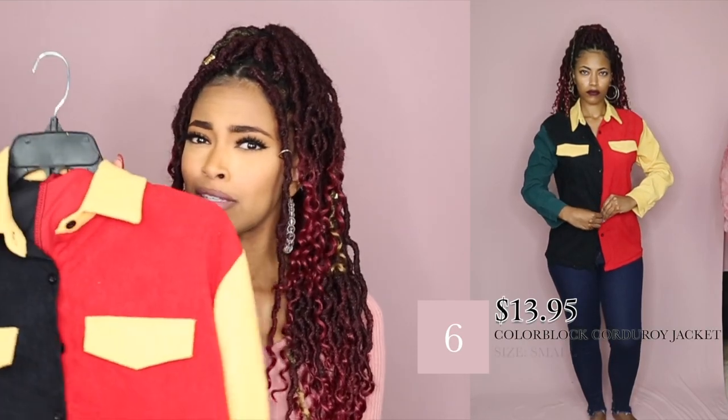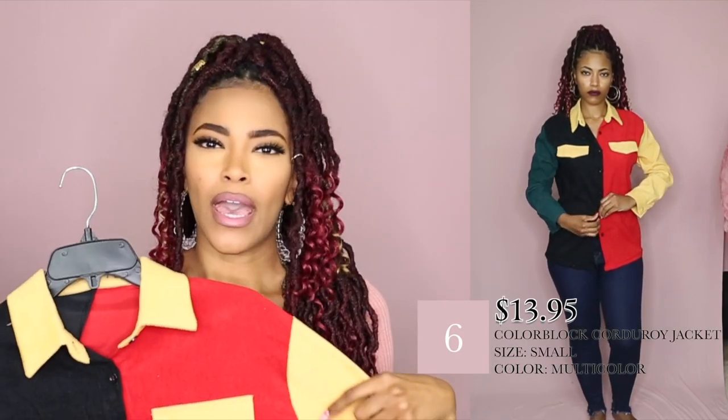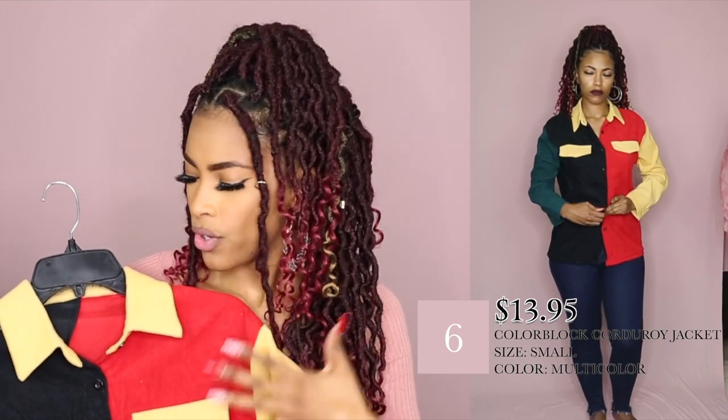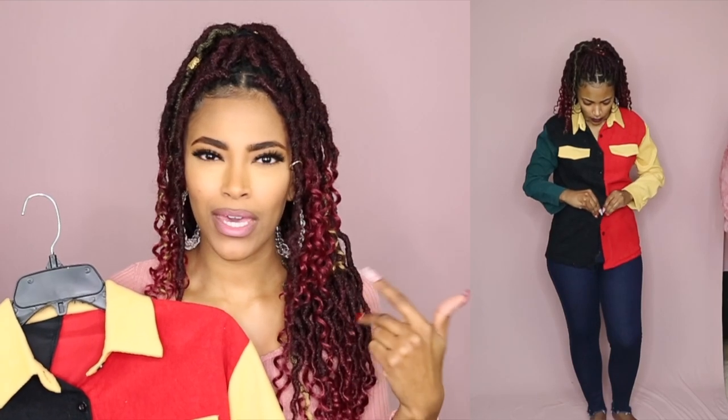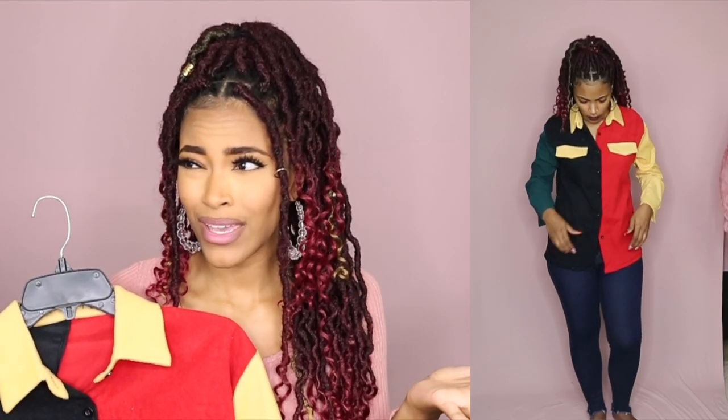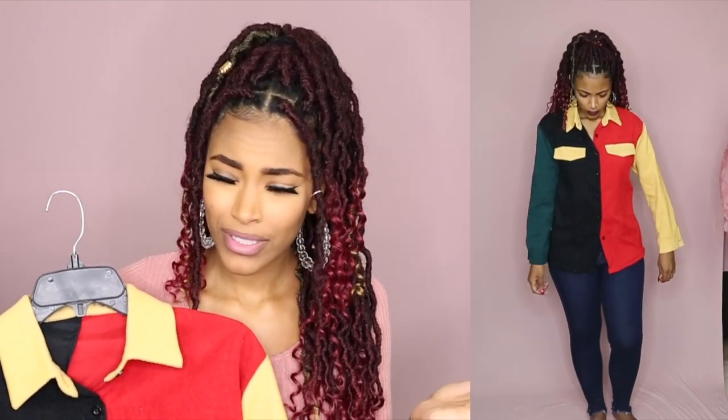Up next, I decided to step out the box a little bit and buy me this little corduroy number. So yeah, I had this kind of color blocking corduroy top. Now, this is the type of thing I feel like you can't just, I mean, you could just throw it on and maybe it'll be a look for somebody.